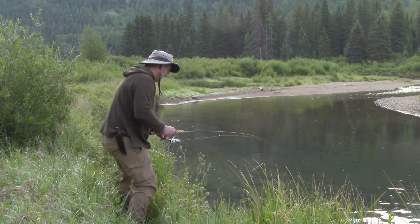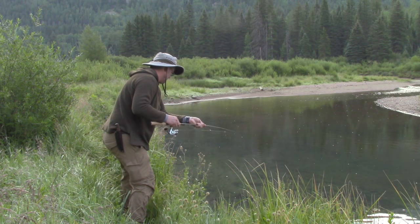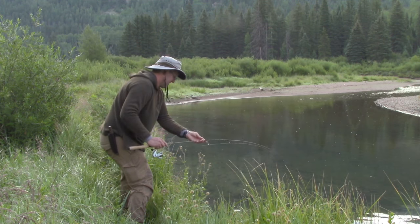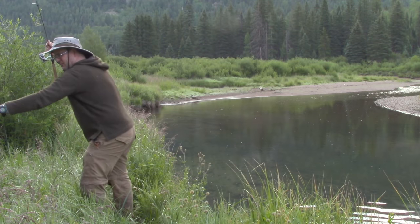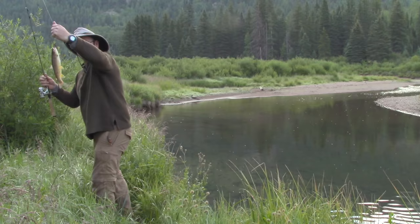Whoa. Is he a tough guy? He's fighting. Sweet. Trout for breakfast, buddy. Yay! Look at this pretty fish.